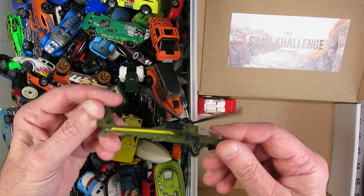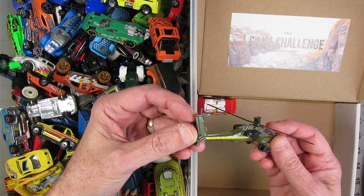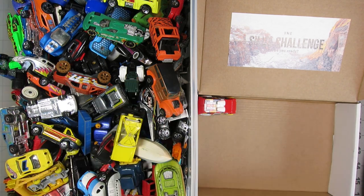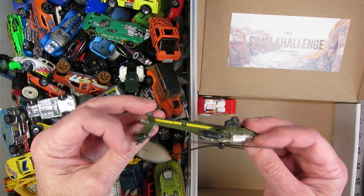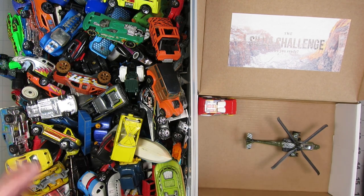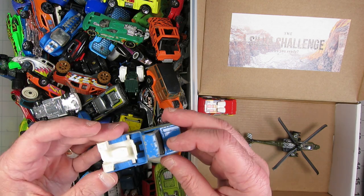Got to put some aircraft in here. This one, an Apache. What does that say? AH-64? Yeah, it's under the yellow stripe. That's a Hot Wheels. So I'm just going to set that in there, kind of in the middle for now, and I'll move it around. Here's an old Redline tow truck.